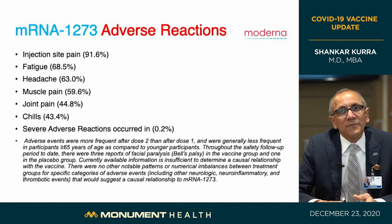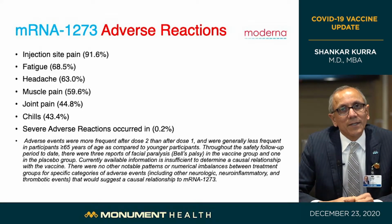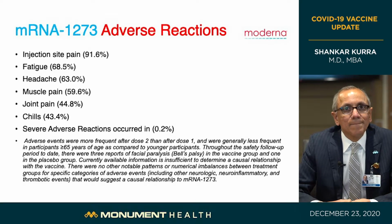Again, all of these adverse reactions occurred in a small group of the large group. Only 10% actually reported any form of adverse reactions. Of that small 10%, you're seeing the breakdown here. Now, the one group that we are always looking for is the severe adverse reactions, and that was 0.2% for the Moderna vaccine.